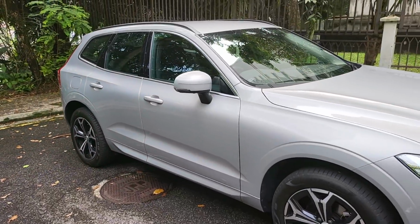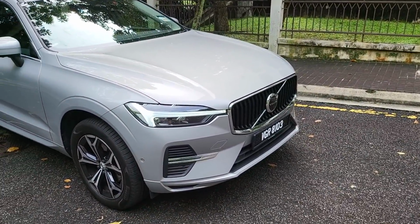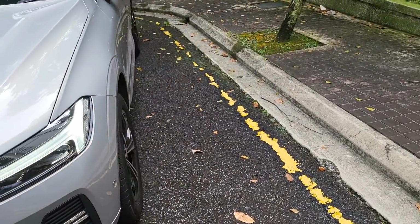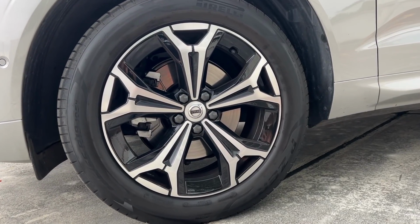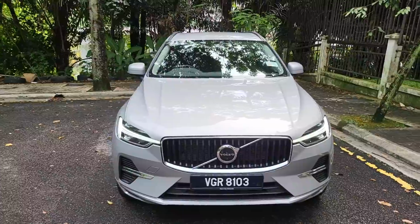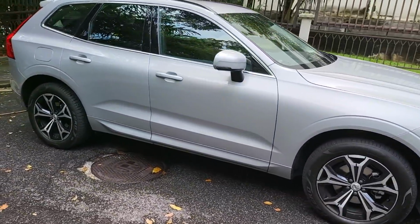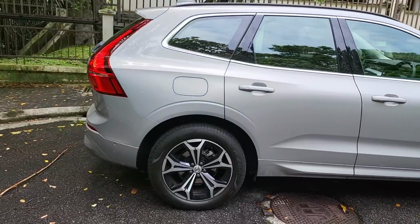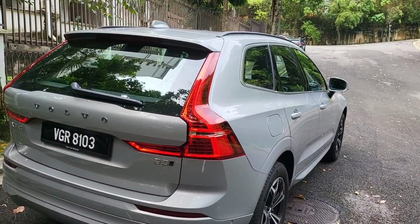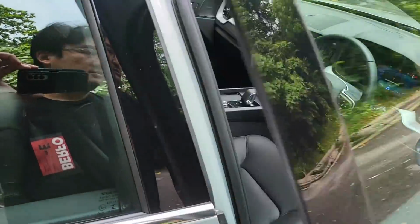Let's look at the exterior of the car. All right, still handsome looking, still very, very handsome looking. They updated the front part, and the grille is black for this variant. It's a B5 Momentum, so it's base spec. Rims look pretty good. Pirelli tires. Still a handsome car, very, very handsome car. Front to rear, B5 all-wheel drive.